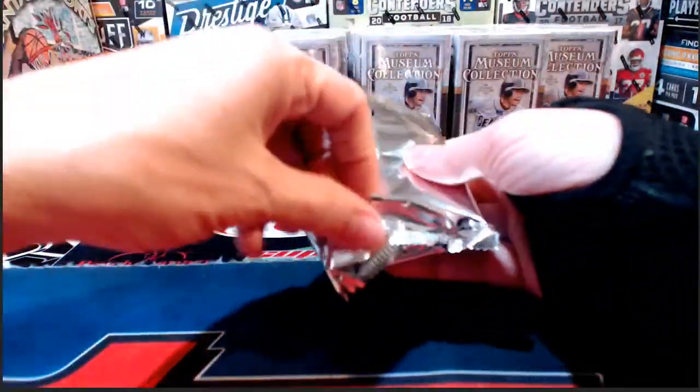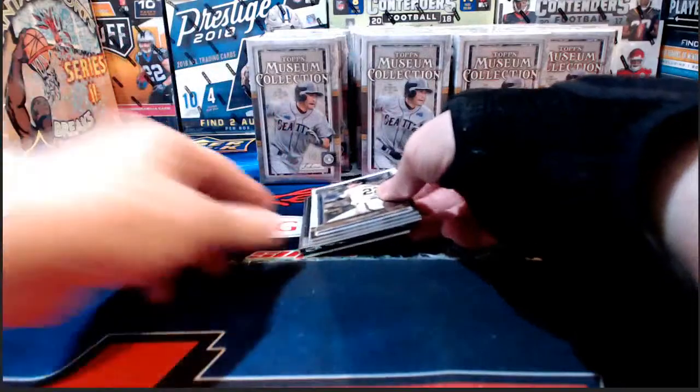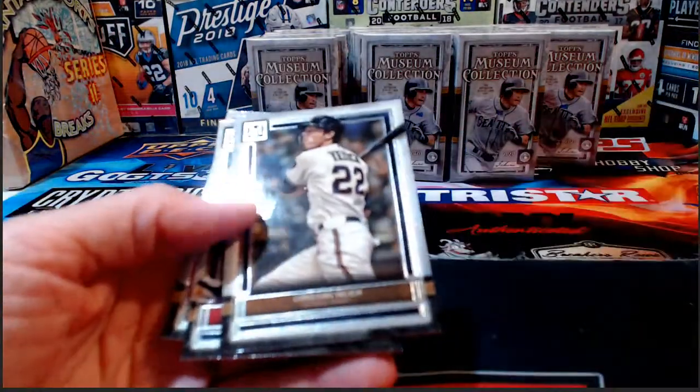All right, let me get a few sleeves out on the table, and then we are going to dive right in here and see what fabulousness awaits us. This one feels very heavy. I'm going to tell you that up front. Feels like we've got the framed autograph in here. It is heavy, so I'm going to bet that we do.